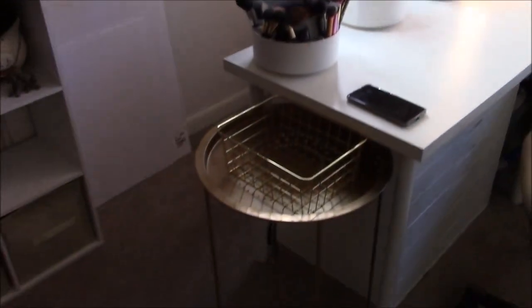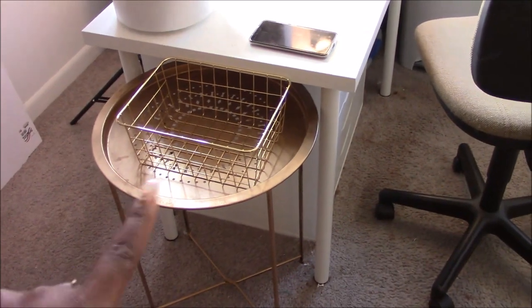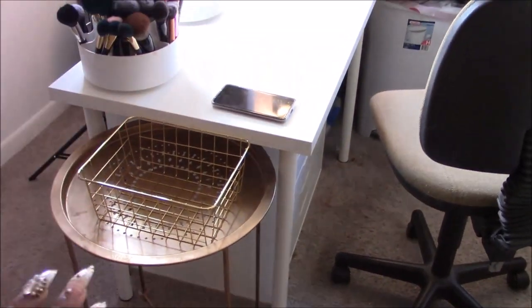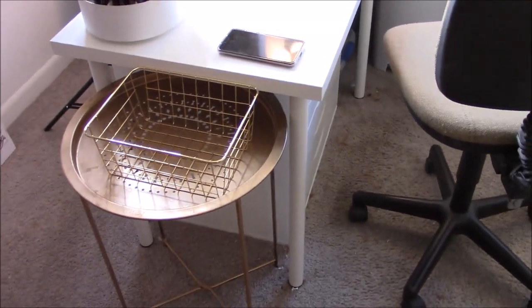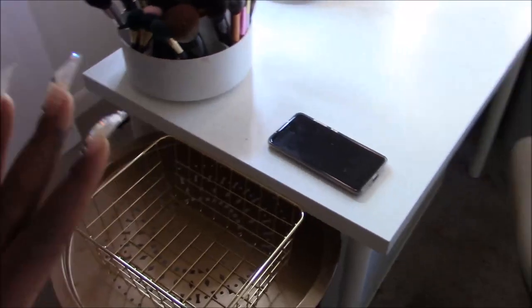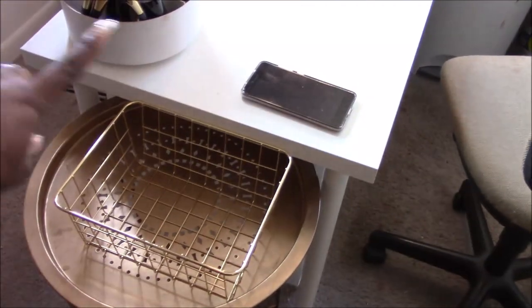So right here on this little gold table, the table was actually black. I got it from Five Below. Spray painted gold. This basket houses all my new stuff that I need to film a haul on. There's nothing in the basket because I haven't shopped for anything. I have so many new things I'm using and trying now. But anyway, that's what I keep there. I have a spot for everything. Organization is key for me. So new things that need to be hauled.